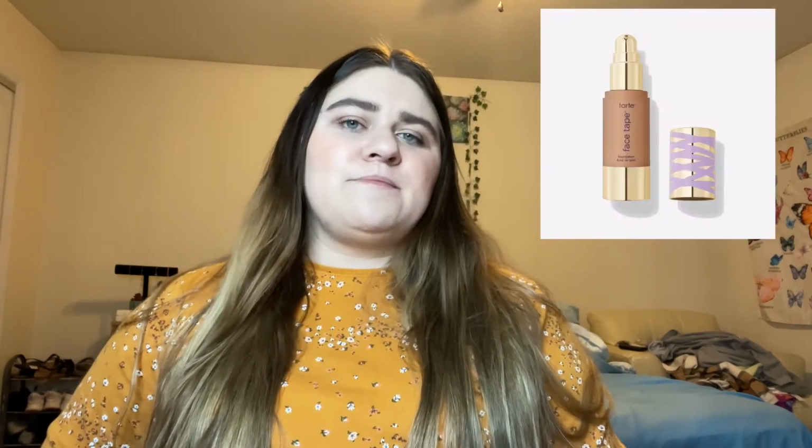Next up is probably one you saw coming. This is probably the worst offender on the list, I would say by far. I think it's the worst offender in makeup community history. Everyone remembers this moment when they first saw this picture released. It is the Tarte Shape Tape Foundation. This foundation was launched, I believe, in 2017 or 2018, and people were outraged.